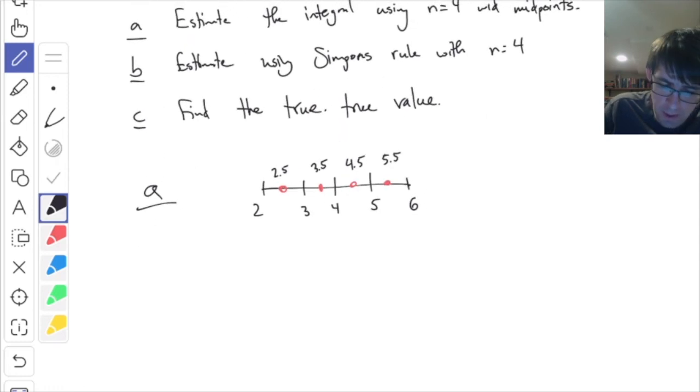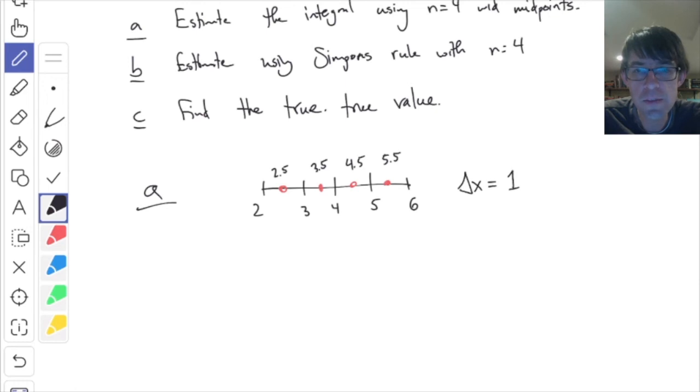And so, what's the delta x in this case? The delta x would be the width of each small interval, which in this case is just 1. Remember, you can always find the delta x by doing b minus a over n. In this case, it would be 6 minus 2 over 4, which is 1. Or usually you can just figure it out by common sense, looking at your points.